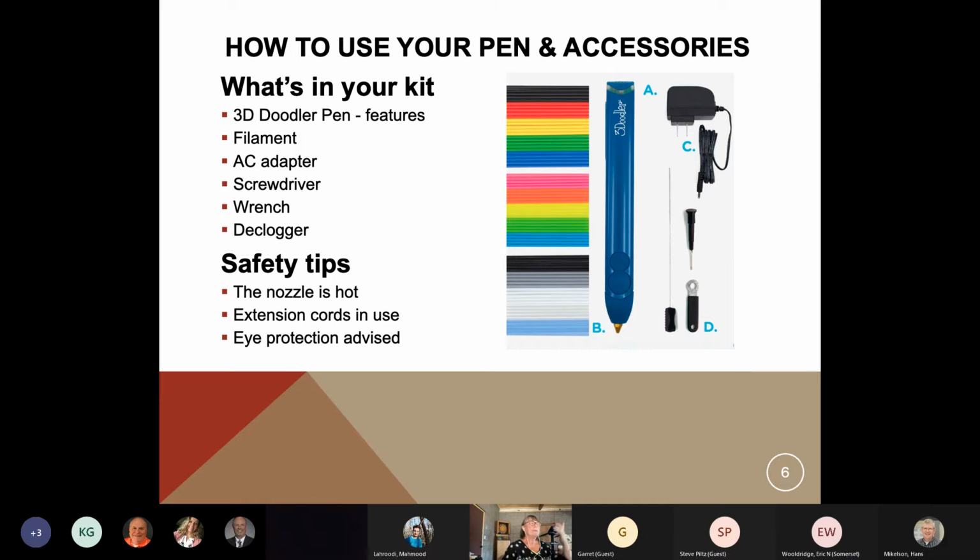So what was in the kit that we sent everybody was a 3D doodler pen, and it looks like this. Can everybody see that? Give me a verbal. Can everybody see it? I'm going to turn on. Yes, I can see it. Okay. So I just turned on my mobile phone. You can see it down here on the paper too, right? Yeah. So this is what the 3D pen looks like.